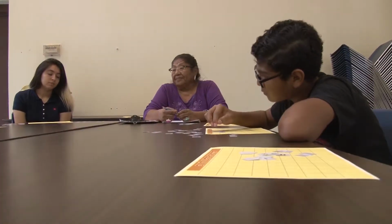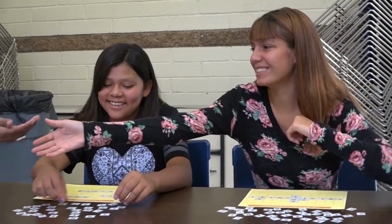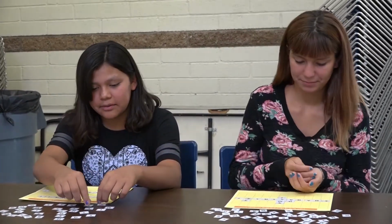They're all so willing to learn, wanting to learn. The staff as well. I have staff wanting to come and sit at my table and play this game, and they're very good at it. And it's catching. And that's what I want to see: the enthusiasm towards learning something new. This is new. Hopefully by next year we'll have a different game. We've got so many games that can be translated.